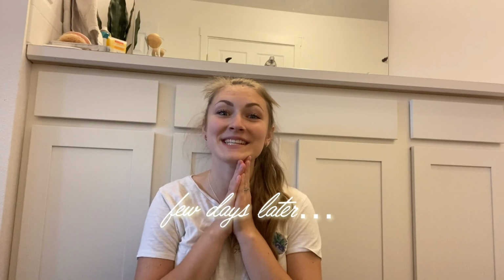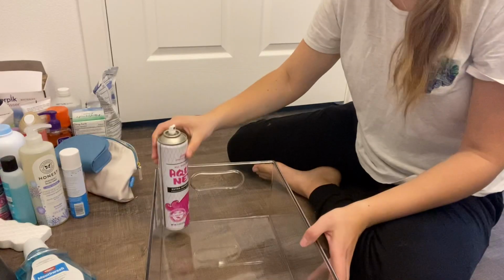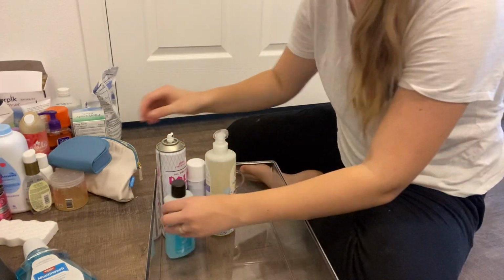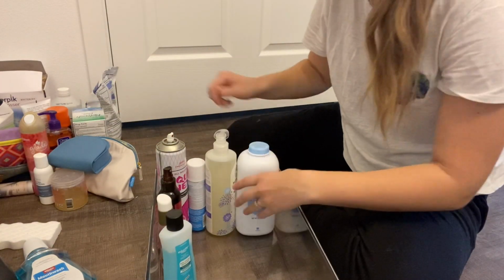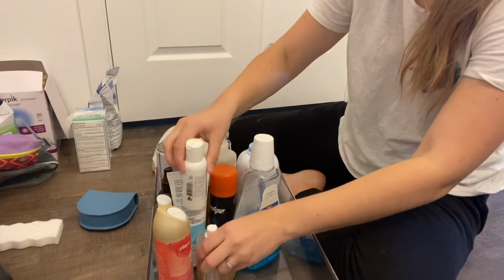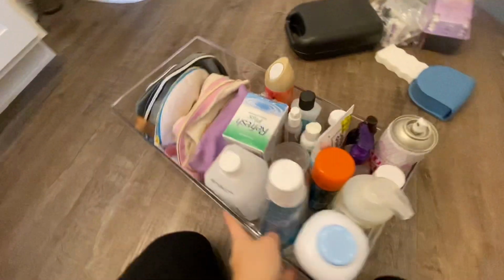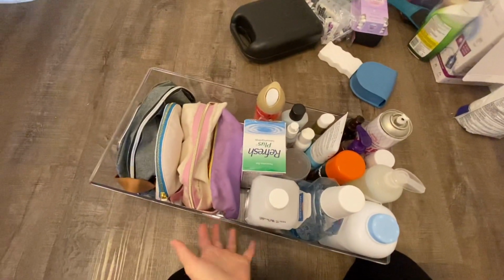Hello. So it's a few days later. I went to Walmart over the weekend and I bought this container. So I think I'm gonna put as much of this stuff as I can in here and see how well this works for me. So this is how it's looking. I think I like it.